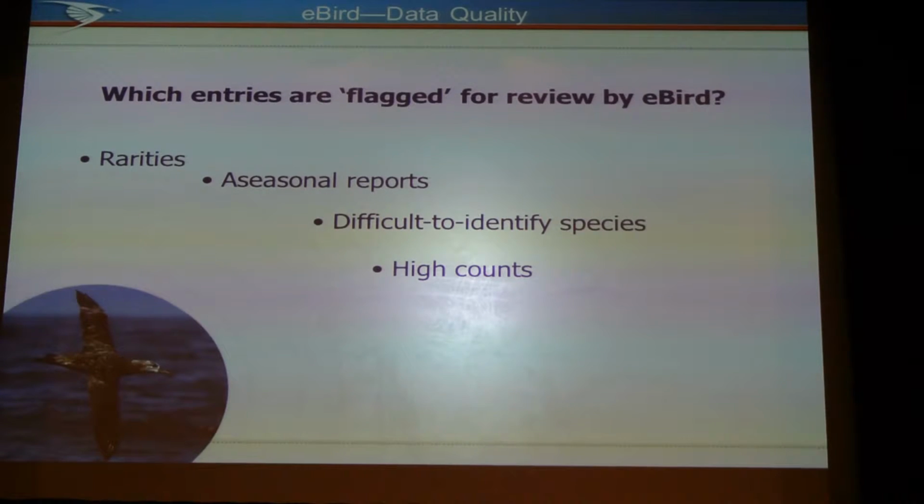Yeah. So in general, which records are flagged by the eBird filter? Well, it's rare birds in general, overall rarities, but it's also aseasonal reports, like an early arrival or late departure. But also there are a few that we flag just because they're difficult to identify species. A good example here is some of the Empidonax flycatchers, like least flycatcher, yellow-bellied flycatcher, Acadian flycatcher.